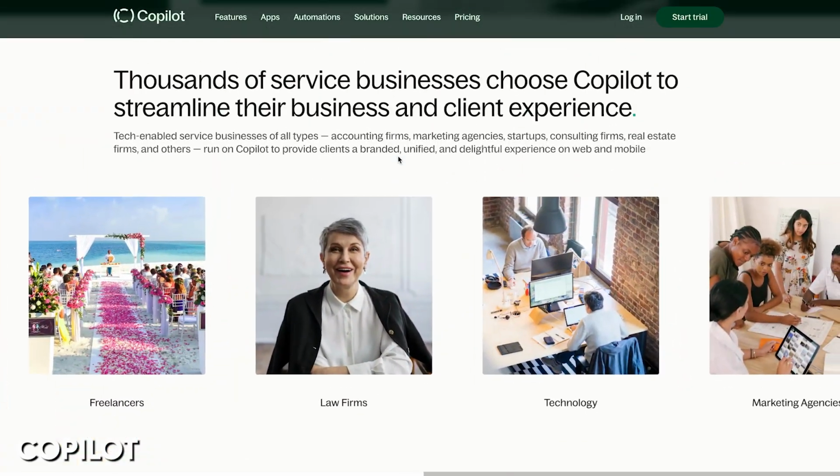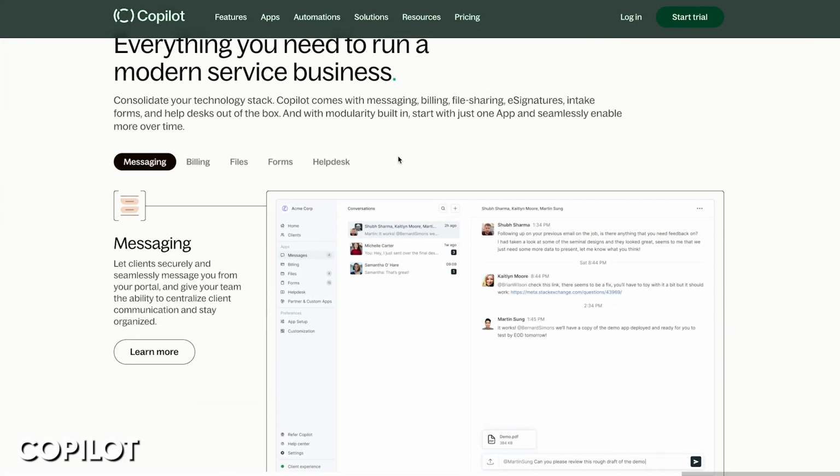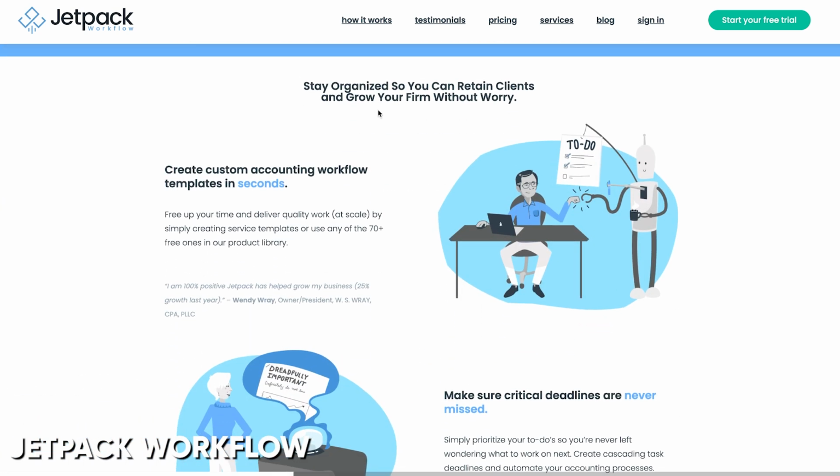Big difference with them. They're looking at the client experience mainly and building a super flexible platform for interacting with your clients. Jetpack Workflow, one of the OG cloud practice management systems. Know a bunch of people that use this one. They've also got a lot of great content around running more productive firms. You may have seen their podcast.